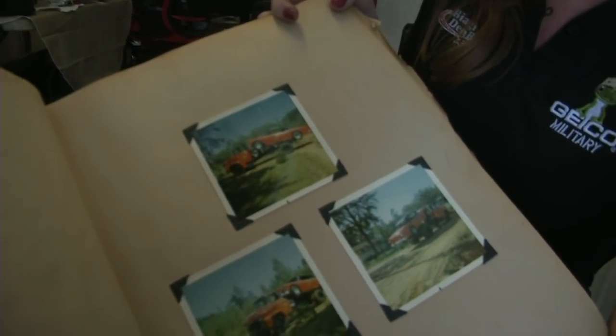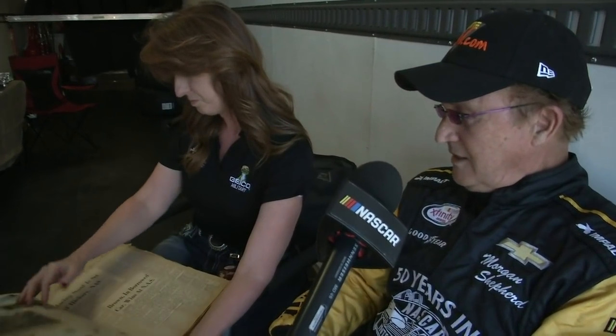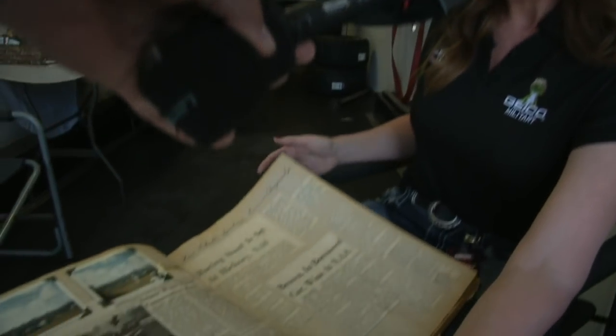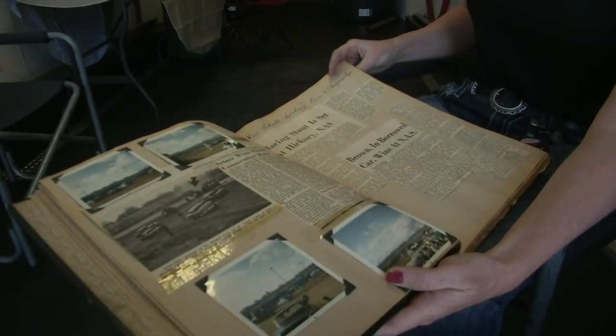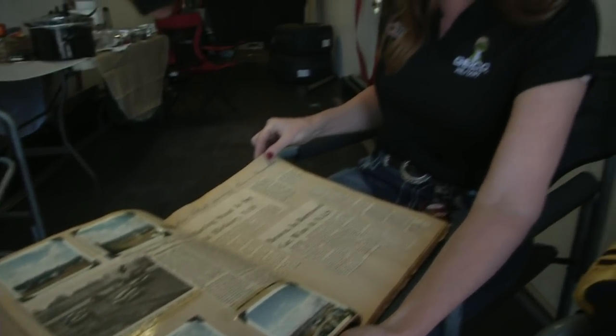A good race car. This scrapbook here, I imagine, is full of a lot of memories for you. It does. I just got to see it when my daughter brought it out. It's been so long since I looked at it. Where'd you find it, Cindy? Just in the garage. In the garage, really? Yeah, so it's in pretty darn good shape. Well, a lot of people with families need to go into their attics and pull these kinds of things out so that they can be preserved for history. Preserved and appreciated. Yes.